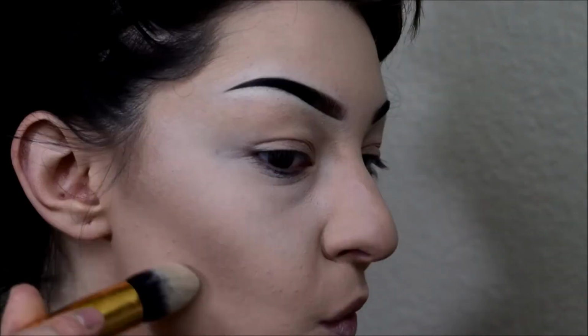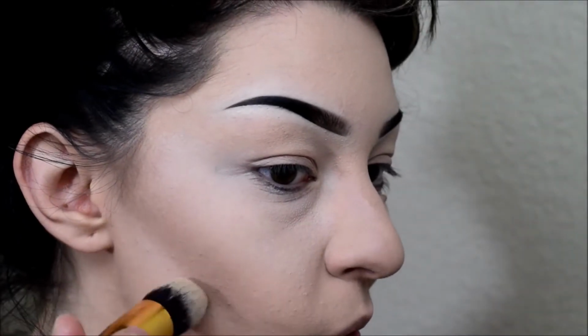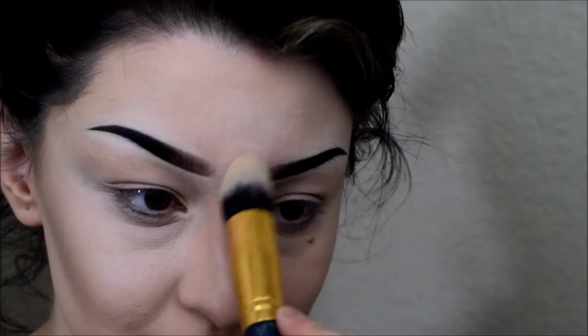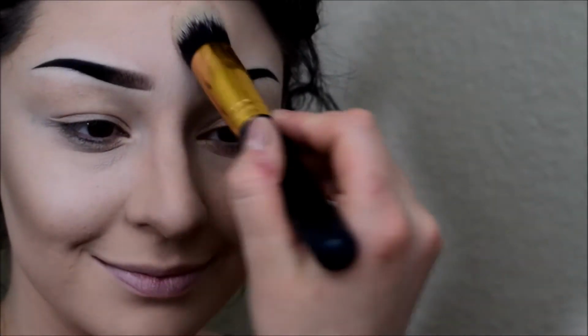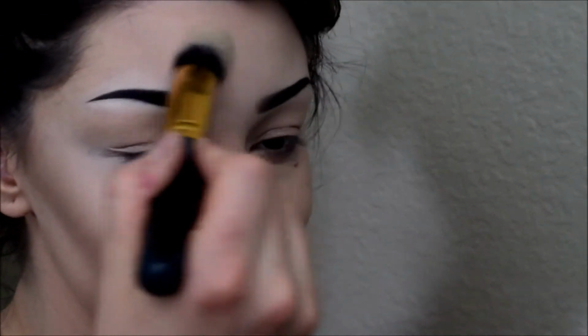For me, it's important to get that whole area just to make everything look even, otherwise it can look a little bit strange. I also put a little bit on my forehead under my contour, and as you'll see, I put some on my nose and Cupid's bow as well, just to even out all those areas and highlight the triangle of light on my face.